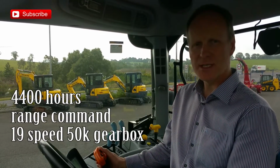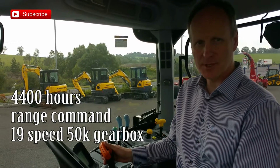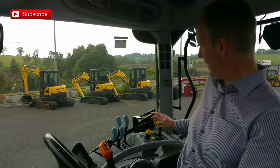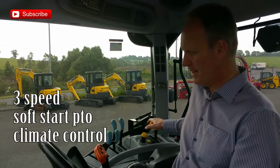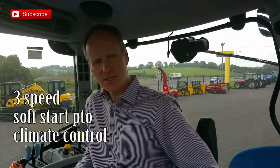It has got a Range Command 19 speed 50 kilometre gearbox. It has got four double spool valves. It has got 3-speed soft start PTO. Obviously it has got the climate control and the air seat and the passenger seat. And the tractor is in absolutely pristine condition.